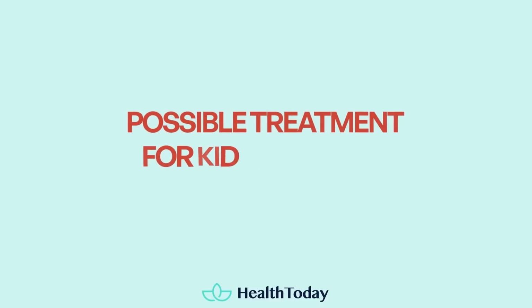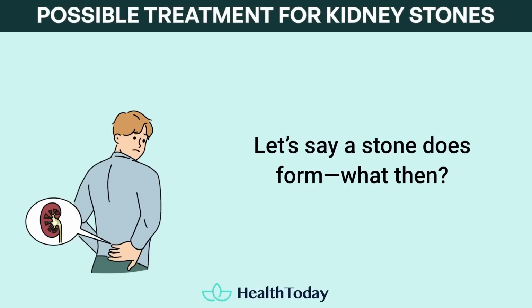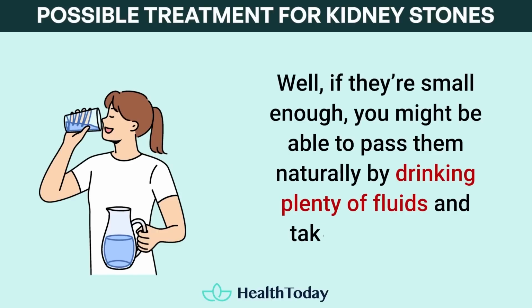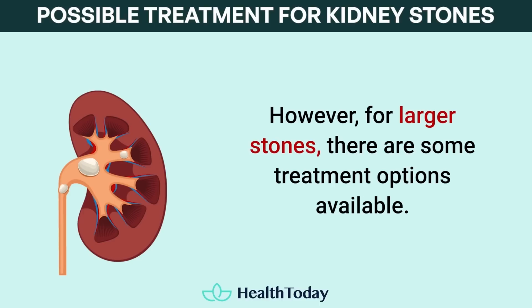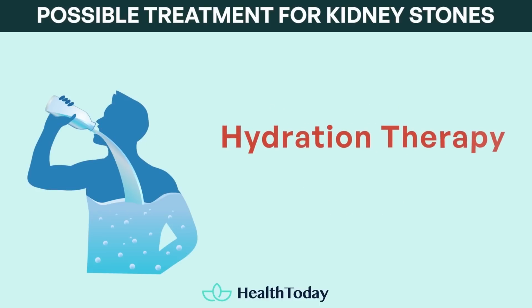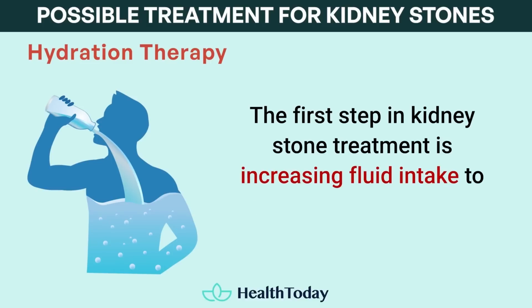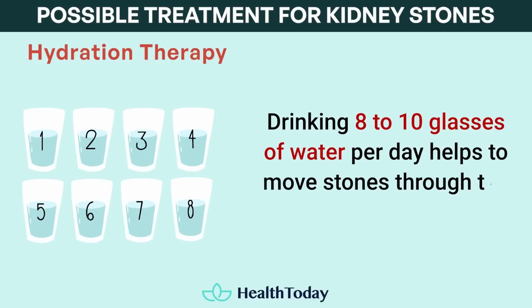Possible treatment for kidney stones. Let's say a stone does form. What then? Well, if they're small enough, you might be able to pass them naturally by drinking plenty of fluids and taking pain relief. However, for larger stones, there are some treatment options available. Hydration therapy. The first step in kidney stone treatment is increasing fluid intake to flush out small stones. Drinking 8 to 10 glasses of water per day helps to move stones through the urinary tract.